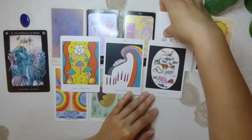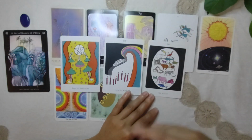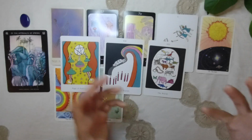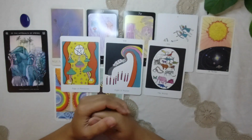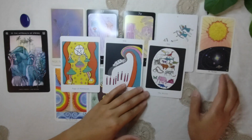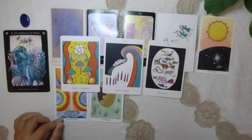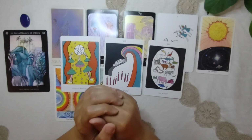Don't rush any processes, don't try to take shortcuts either. It's just letting things build up gradually, and then as you get more efficient, you'll be able to take on even bigger and more complicated tasks. But you definitely have signs of success here with the World and the Sun, and you also have signs of happiness and doing something that's very enjoyable and fulfilling here with the Ace of Cups. So pile one, that's your message for today.